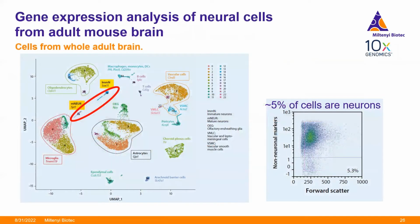First, showing you in this UMAP clustering plot results from the cell suspension before the neuron isolation kit was used. If you focus just on the red circle here, you can see that there's a very low population of neurons, and we're only getting about 5% of these cells here. And this was confirmed with flow data over on the right.